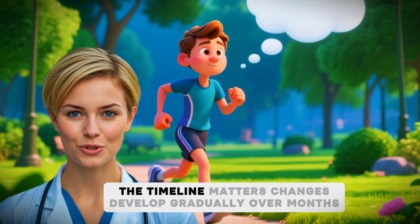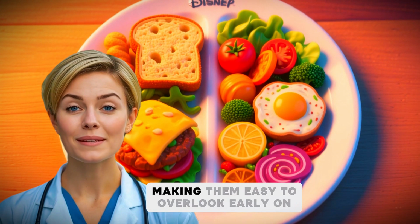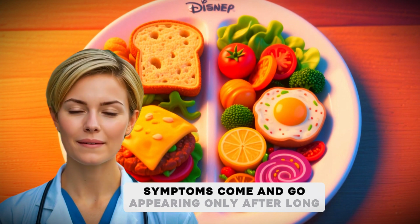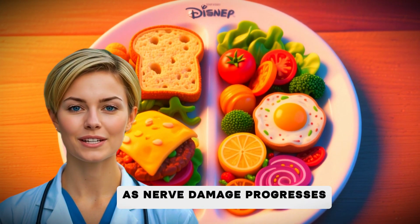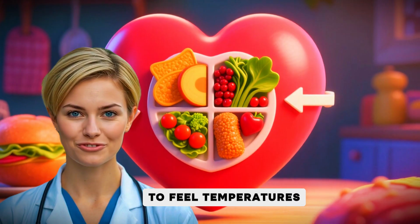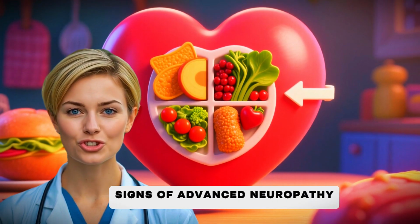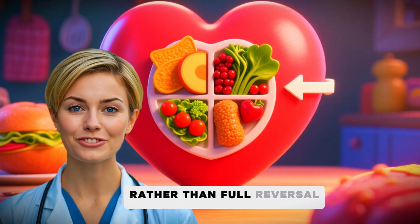The timeline matters. Changes develop gradually over months or years, making them easy to overlook. Early on, symptoms come and go, appearing only after long walks or hot showers. As nerve damage progresses, the tingling becomes constant. Many people only seek help once they struggle to feel temperatures or develop foot sores that will not heal, signs of advanced neuropathy. By that stage, preventing further damage becomes a goal rather than full reversal.